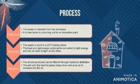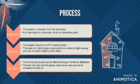Process. Collection. The waste is collected from the doorsteps. Then it is taken to a burning unit, an incineration plant. Burning. The waste is burnt in a 24/7 burning flame. The heat and light energy produced is then converted to electrical energy and can be used to light up the cities. Filtration. The smoke produced can be filtered through fractional distillation. The ash with the harmful gases stays down and the pure air is released into the atmosphere.